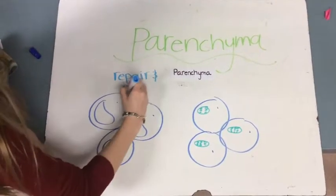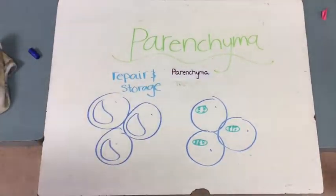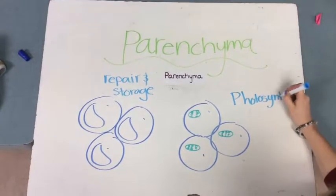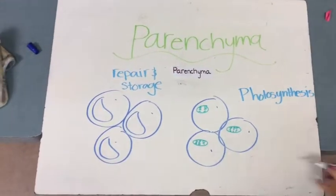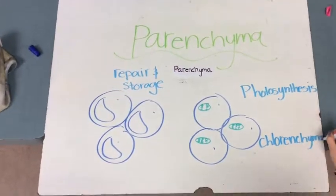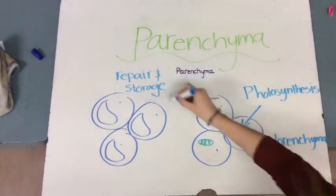If you've ever eaten a potato, you can thank parenchyma cells. The potato is formed by replicating parenchyma cells that store starch in their vacuoles in case the plant needs it. In the leaves, specialized parenchyma cells called chlorenchyma contain chloroplasts, making them the main site for photosynthesis the plant needs to perform to survive.